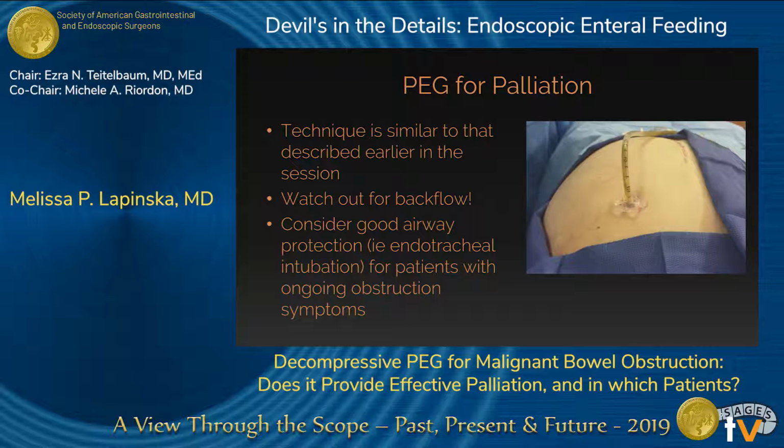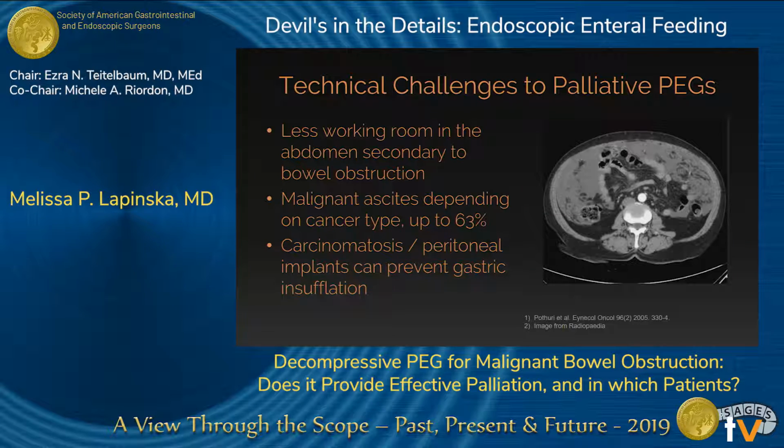Also in this population, I think you've got to consider good airway protection. Anybody who's going into any surgical procedure with an existing bowel obstruction, you have to worry about a higher risk for aspiration. You've got to address that preoperatively if possible. The other challenges have been mentioned. Specifically, you have less working room in the abdomen secondary to that bowel obstruction. Everything is distended, everything is blown up.